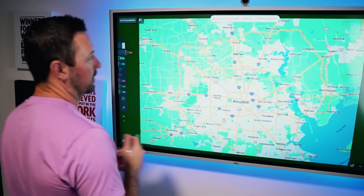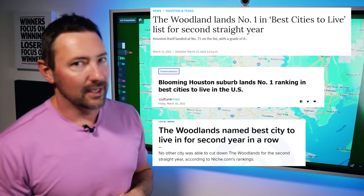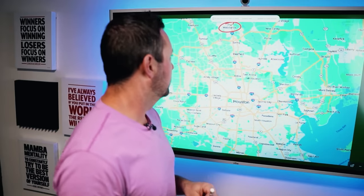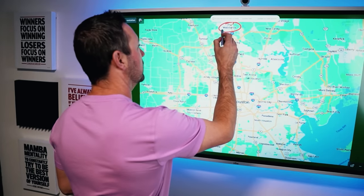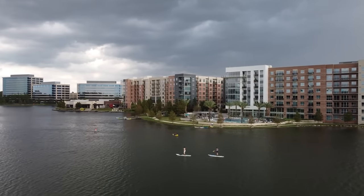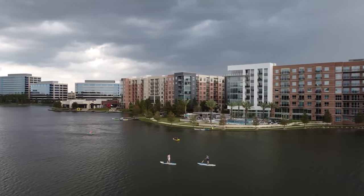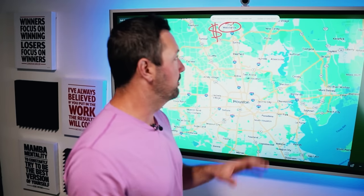The next one on the list is probably one of the most obvious. This was ranked the number one place to live in America about a year or two ago with niche.com. It got a lot of attention. The problem with the Woodlands, the biggest con, is you're going to pay the most money per foot, per house. If you're going to do the Woodlands and you have to have it, go do it.